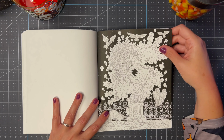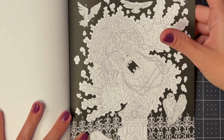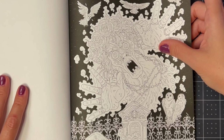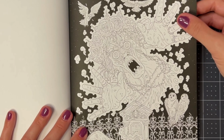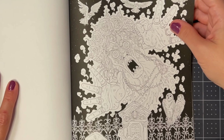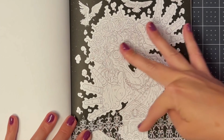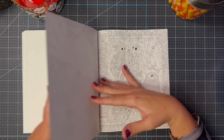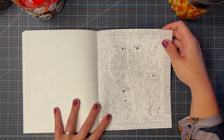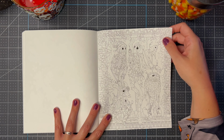This makes me think of a darker version of Haunted Mansion. Like, you know, the Haunted Mansion. Everybody's favorite ride. Like the graveyard out there. And some creepy doll parts.